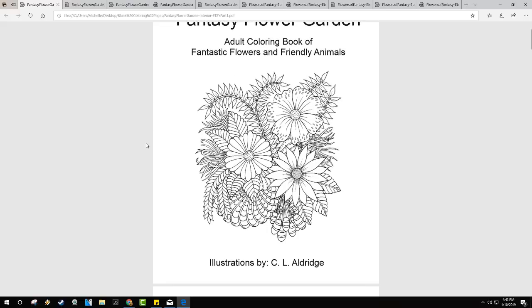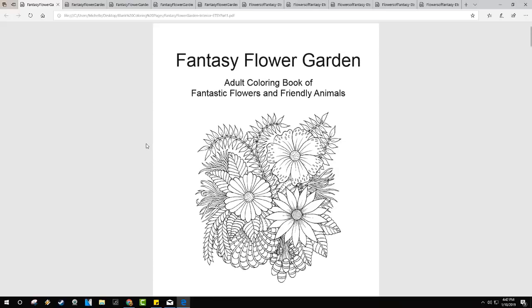We are taking a look at the books that I have by C.L. Aldridge. Now, I personally was not familiar with C.L. Aldridge's work until she was a featured artist on A Colorful Life last year. And when I first saw her art, I kind of thought maybe it wasn't my thing, but I did find one book I liked and I purchased it, and ever since then I've been a huge fan of her work.